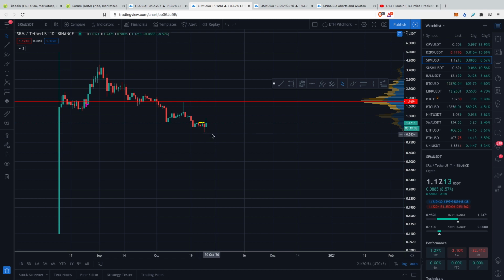The worst case scenario is getting to break this particular support, which is around 92 cents. If we lose this particular support, then it's obviously going to be a free fall, and that's going to be pretty crazy.